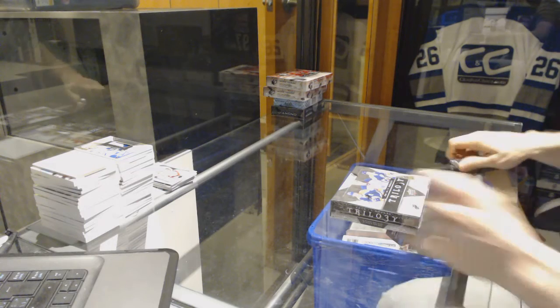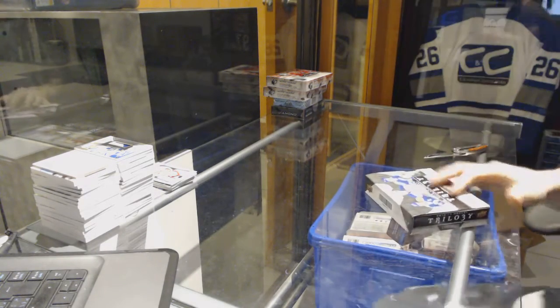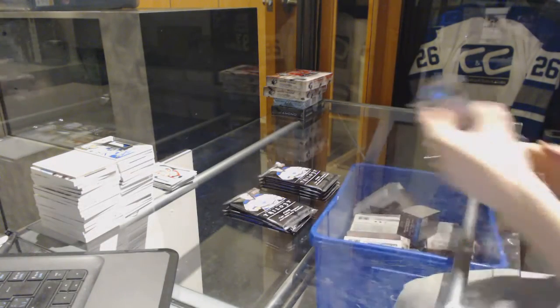Continuing on, CNC group break number 6996, we're under the 1617 Trilogy and two boxes of 1617 SPX. Start with the Trilogy.